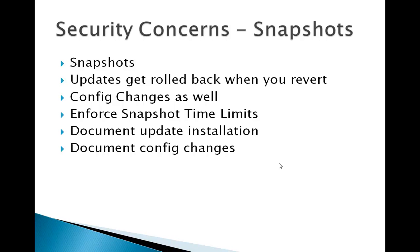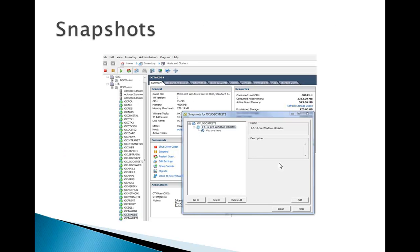To avoid these problems, organizations should have policies in place to dictate how long snapshots are kept. Also, any updates applied or configuration changes made once a snapshot is taken should be well documented. In this next slide, you can see the way to make a snapshot inside of the VMware client.